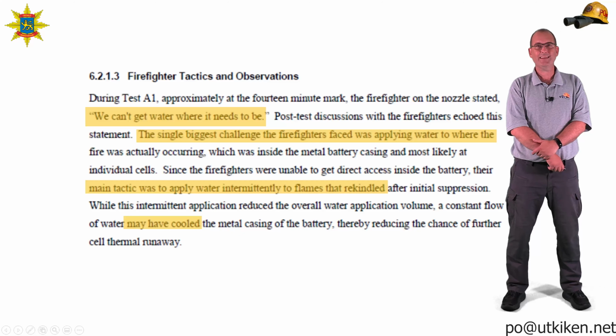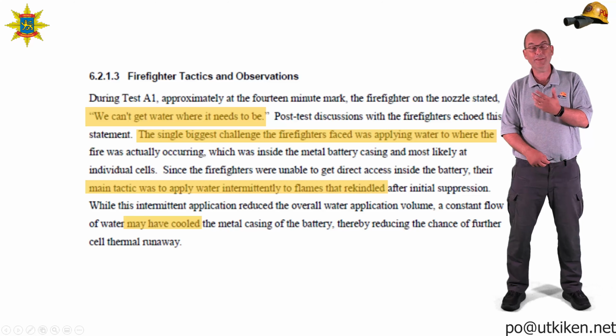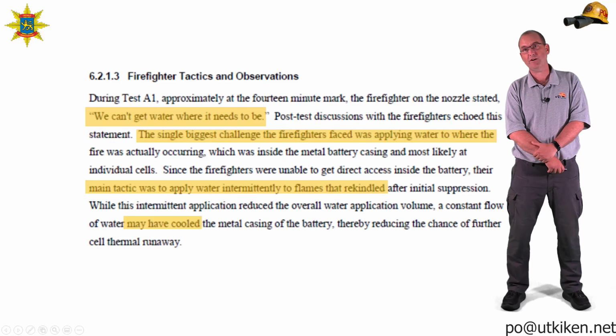They said, we can't get water on the fire, that is our main problem, even though in this case the battery is really open to see, like it wouldn't be in a normal car. They had problems getting water where it would make good use.